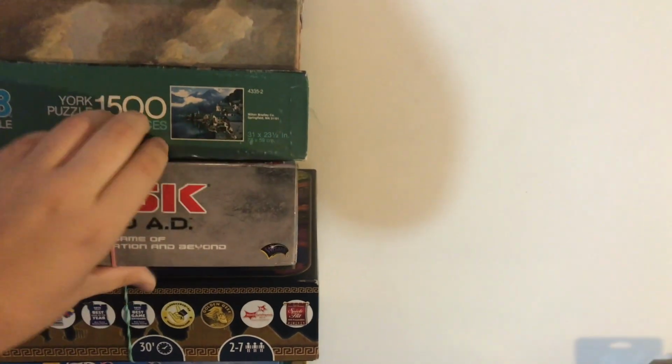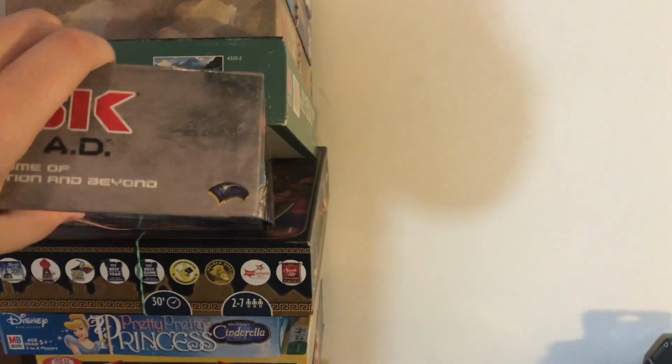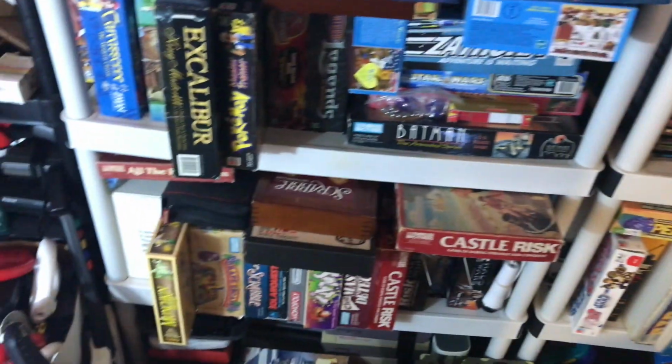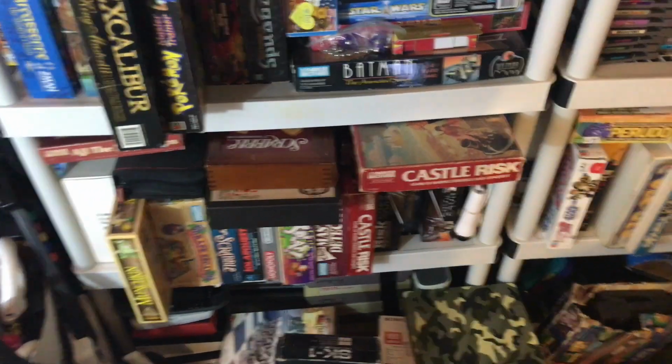Ooh. Let's see. Could be risky. Sorry. There. That's my last copy of that. I had three lying around for a while. Two of them sold like last week and the week before. So nice to get rid of those.